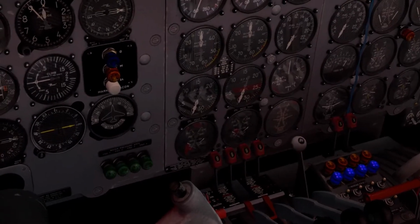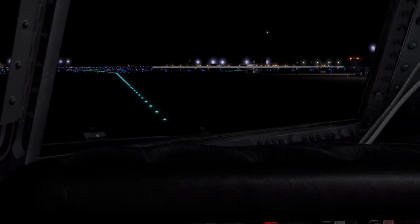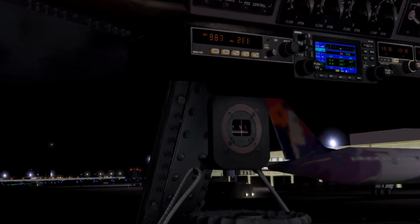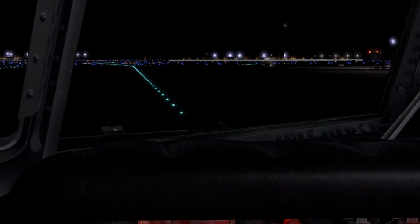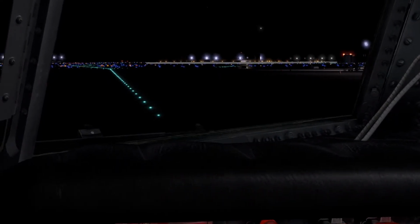Completed. Voice recorder. Tested. Flight kit and ship's papers. On board. Fuel and fluids. Checked. Pressurization. Set. Manifold and duct pressure. Checked. Radios. Checked. Doors and hatches.